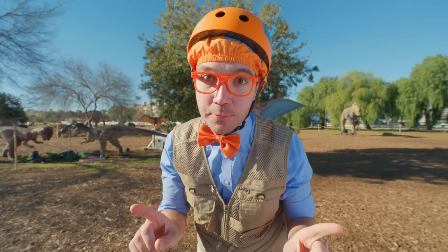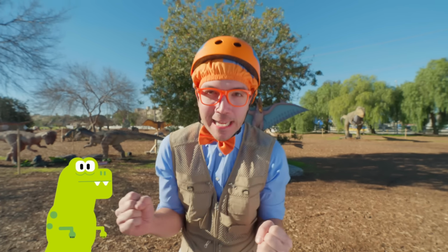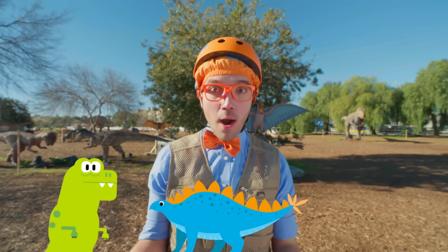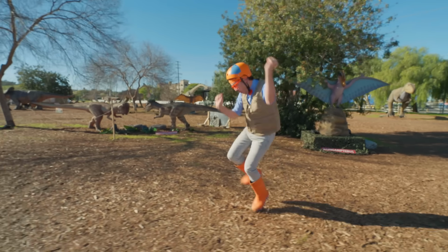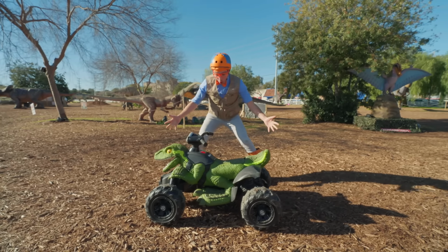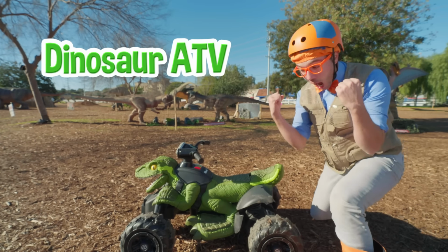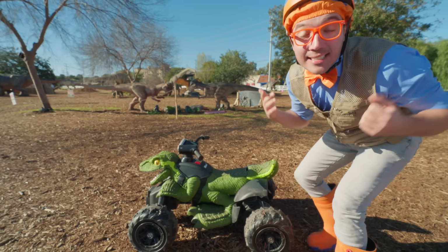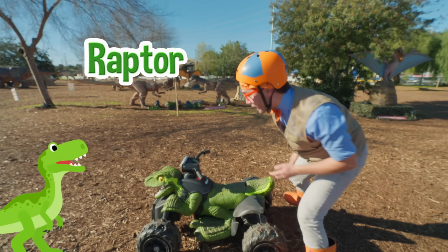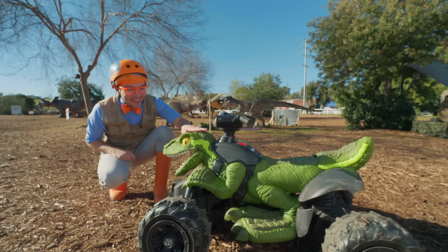That Triceratops scooter was really fun, but this vehicle is even faster, even cooler, even more dinosaur-y. Woo, look at this. Whoa, check it out. It's a dinosaur ATV! And it looks like this dinosaur ATV is a type of raptor. Whoa, see him? Hello, little raptor.